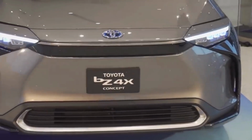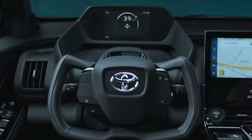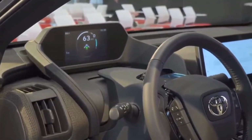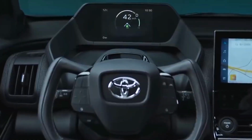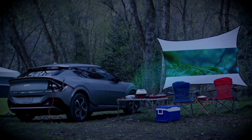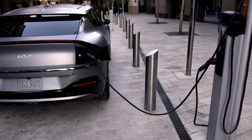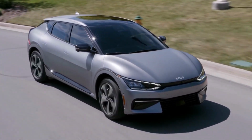The BZ4X has a 6.6 kilowatt onboard charger that can fully recharge your battery in 9 hours. Using a DC fast charger will replenish 80% of the full battery capacity in less than an hour. Also, customers who buy the BZ4X will get free access to charge for 1 year at all EVgo locations. There's probably no need to emphasize that the Kia EV6 has the better charging technology. With that said, let's move on to pricing.